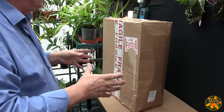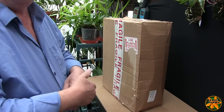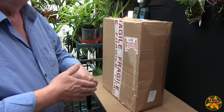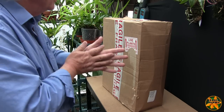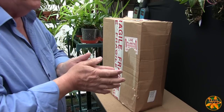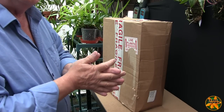We've got an unboxing video. This was one of those, I was on eBay looking for something, I forget what it was. CalMag I think it was. Whatever, anyway I thought, oh, I'll have a quick look at the orchids and see what's about. And then I started looking and I thought, I haven't bought anything for a while.